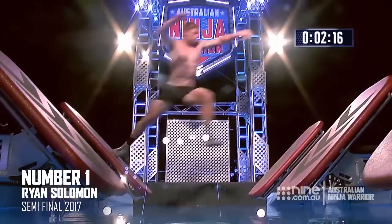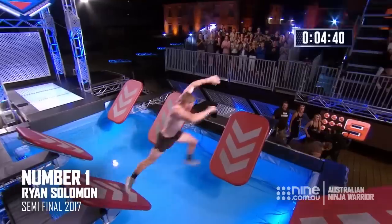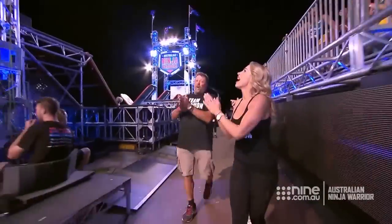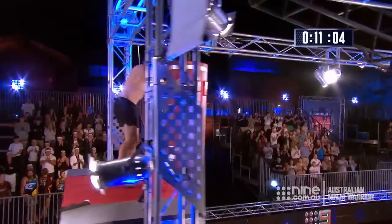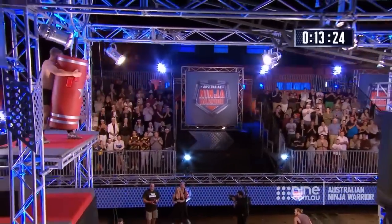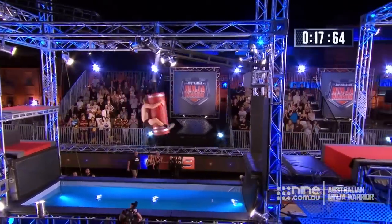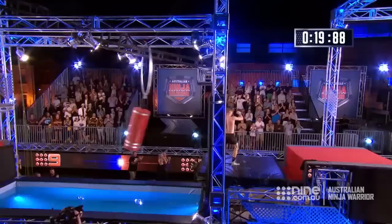Ryan, 6 foot and nearly 90 kg, and we've seen some of the bigger ninjas struggle tonight, Ben. He'll be hoping to buck that trend, and now the log grip. He's got fantastic core strength, and the size helps on some obstacles. It can be a hindrance on others. Here he is, legs wrapped around it. Makes no mistake of that one.